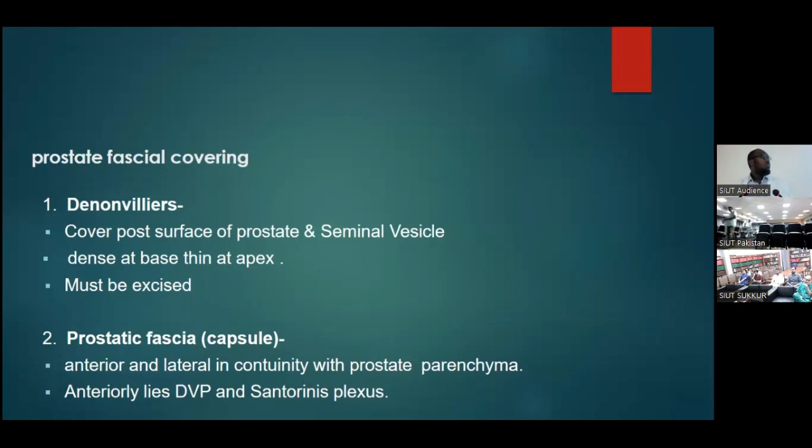Any questions up till now? We'll ask a question. Does anyone tell us what Santorini's plexus is? Anyone? What is its importance? Why are we discussing this plexus?